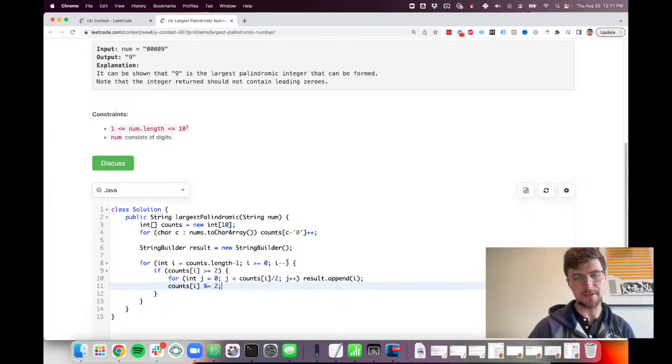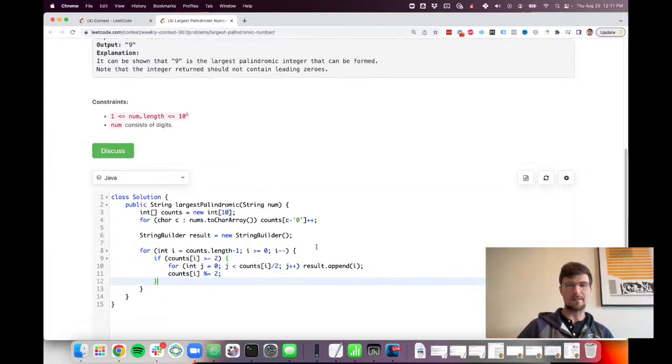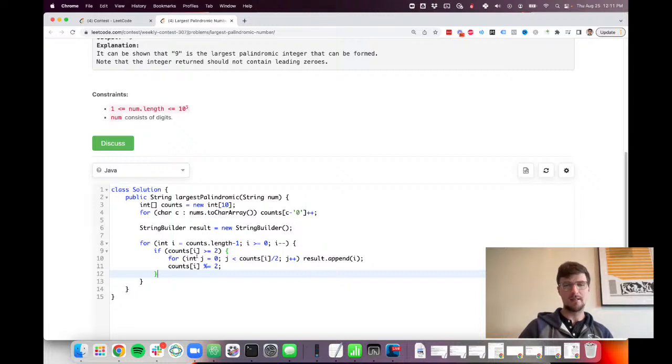So essentially, I'm only generating the first half of my palindrome. I'm generating the palindrome from the starting point to the middle, and then I'm going to duplicate it. That means for every character that I include, I'm actually using 2 occurrences of that number, because I'm going to use it in the second half as well. So what I'm doing here is generating that first half of my string. And now all that's left to do is find the largest value remaining, and that becomes the midpoint of my palindrome. And if there's nothing, then there is no midpoint.